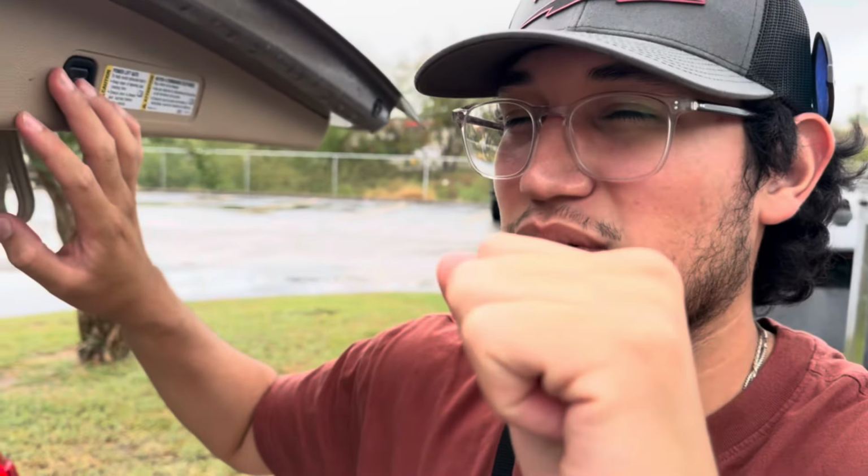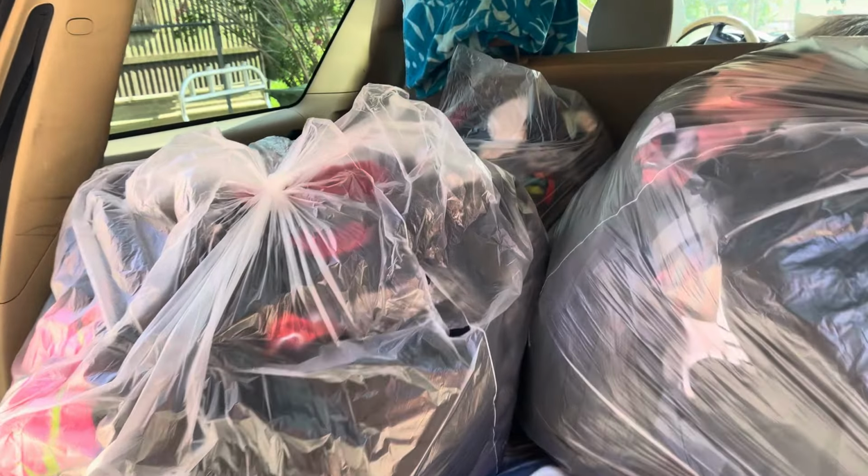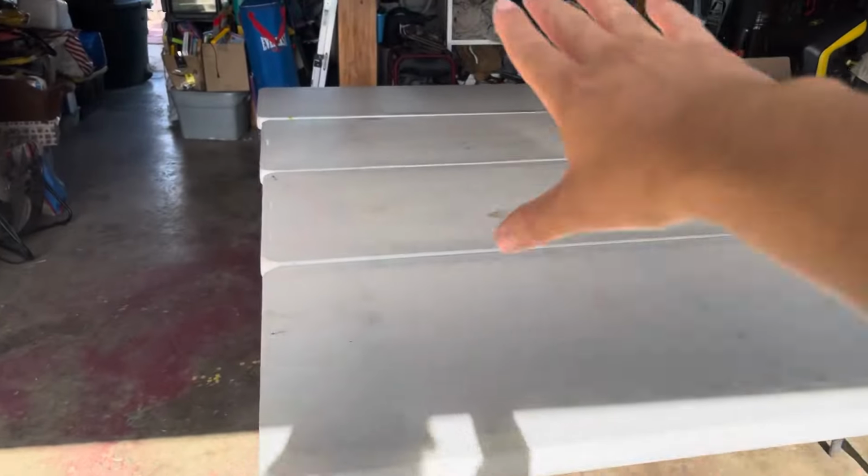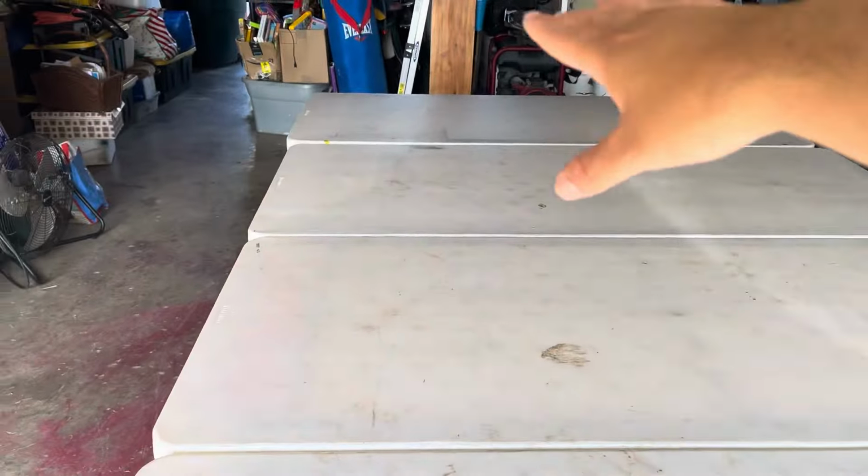Perfect. That's good. On to the next part, sorting for the flea market. Alrighty, y'all. So we're done with the washateria. Time to get these bags and then move them over to process them. And this takes a good hour or two. It just depends. We don't have as much as last time, but this should take a while.